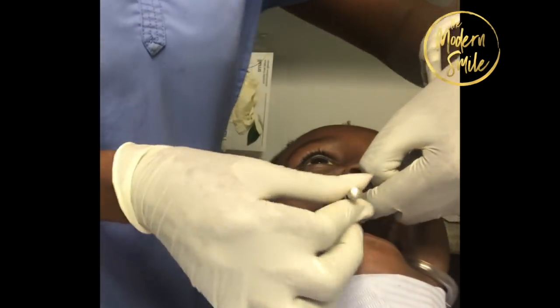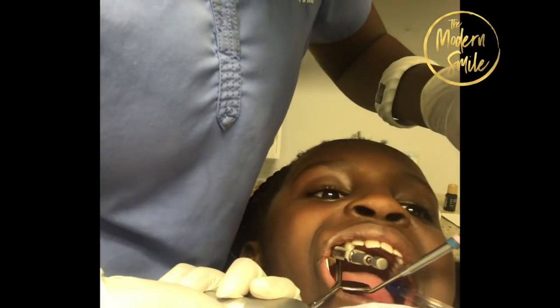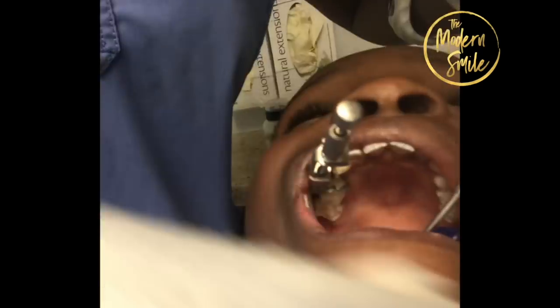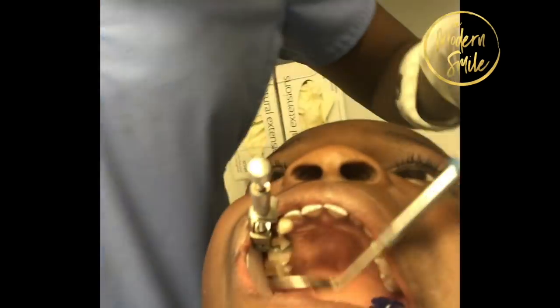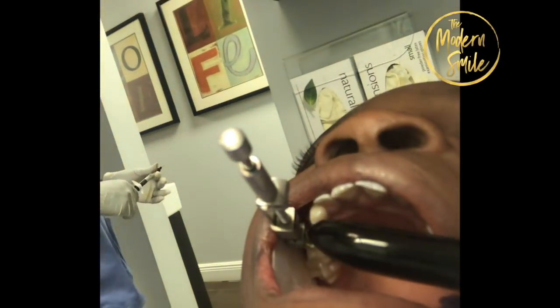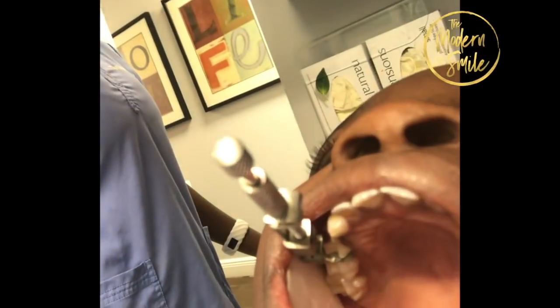So the next thing that you're going to see is me place something called a Tofflemire matrix. All it does is create a ring around the teeth so that when I go to put the filling in, there's something to make a round shape around the tooth. Now this is something that sometimes will cause pressure to the child, and that can be a little uncomfortable. And then the next thing you'll see is me place some bonding, which you see me brush on. And then Genesis, do you know what that blue light is for?